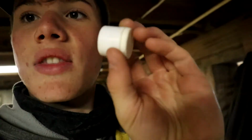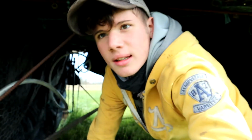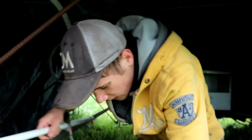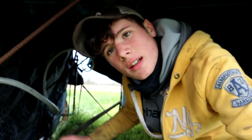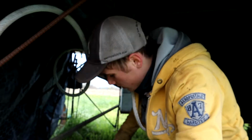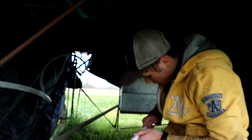Boom. Got the fitting. Let's go do it. Okay, there you go. We'll adjust. Can you see me? You see what I'm doing? Okay. I don't know if you can. I got the fitting. I got the glue. We are here in the chicken tractor. Underneath it. I don't know if you can see that. It's like 3 foot tall, so I'm huddled in here. And I gotta glue this thing on.